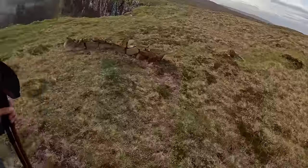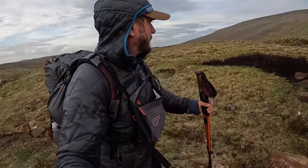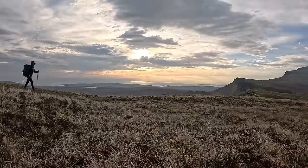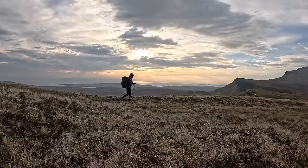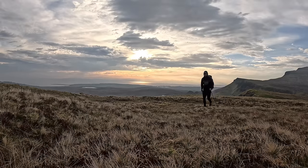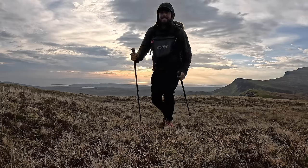Oh, it's quite sheltered in this low bit. This is a nice spot, isn't it? Like there's a natural shelter. Get the walk back out of the way early doors while motivation and legs are still fresh.